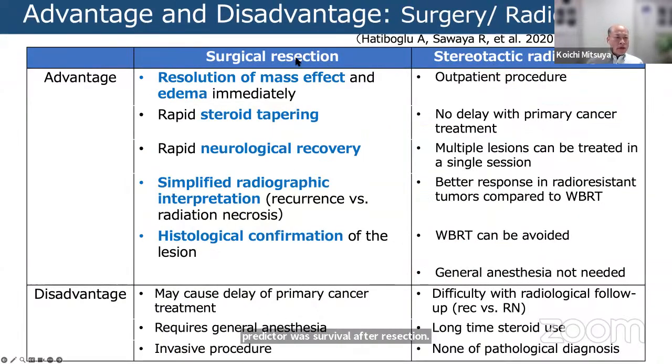Surgical resection advantages: resolution of mass effect and edema immediately, rapid steroid tapering, rapid neurological recovery, simplified radiographic interpretation, such as recurrence versus radiation necrosis, and histological confirmation of the diagnosis. Disadvantages: may cause delay of primary cancer treatment. Requires general anesthesia. Invasive procedure.